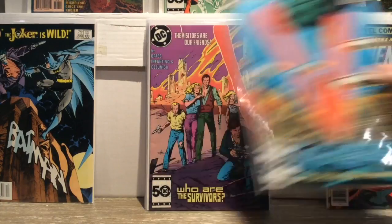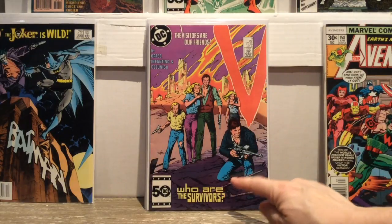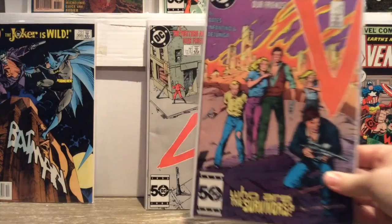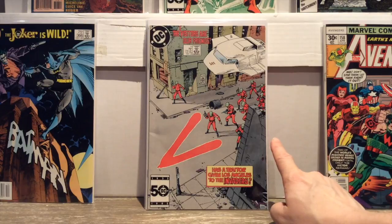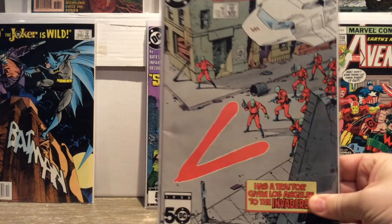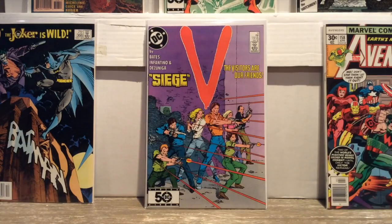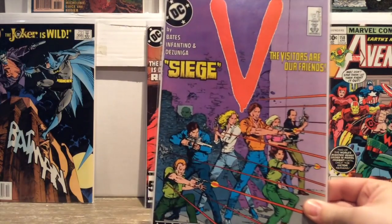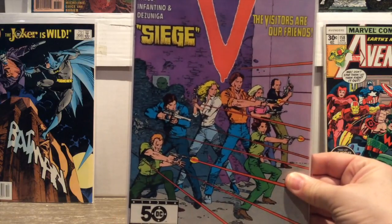So I picked up #5. I picked up #9. Who are the survivors? Well, I don't know. I don't know any of these people, but I do like his bow tie. Very snazzy for a survivor. I got #11. This is a really cool cover. I like all these little green men rolling in there. I especially like that giant cover dent. Really nice. #12, Siege. The visitors are our friends. Do you remember they used to eat lizards and rats and stuff like that? Oh, so good.